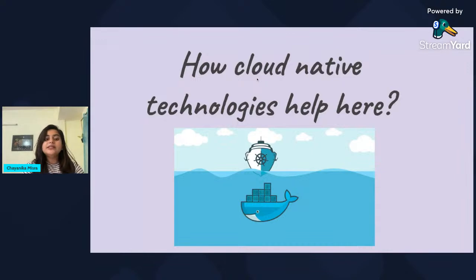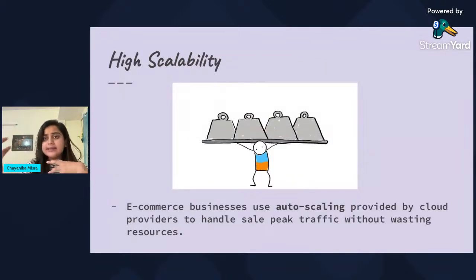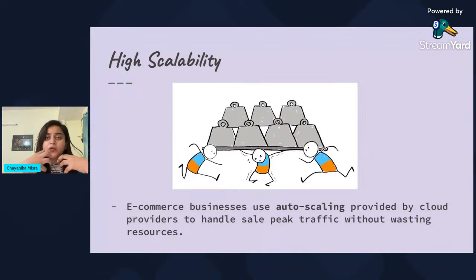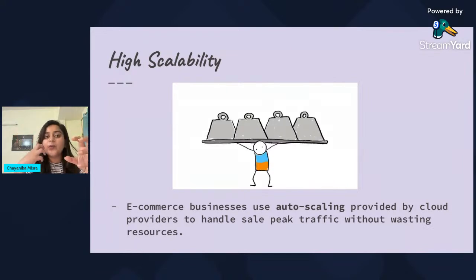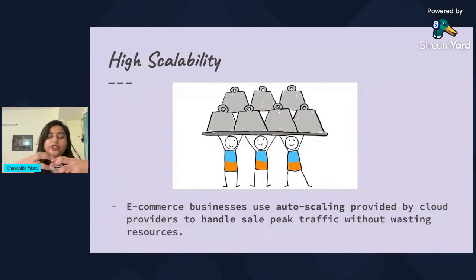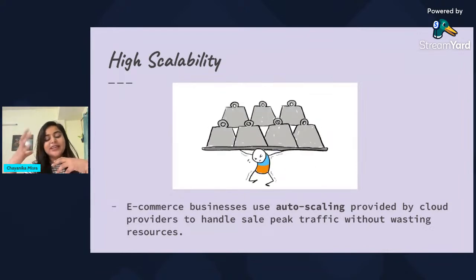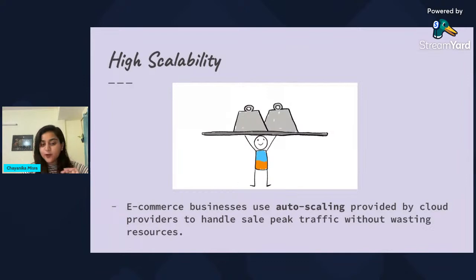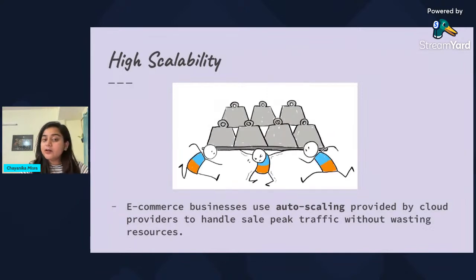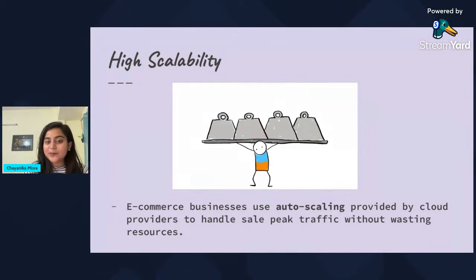So here comes cloud native technologies and how cloud native technologies help e-commerce scale. As I said, they're continuously trying to bring in more customers onto the platform. Especially during sales, when an e-commerce is providing some product at a very good offer or at a great discount, that's when customers keep coming to the platform, and the traffic volume increases. So there comes the requirement to scale up the resources.